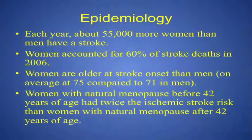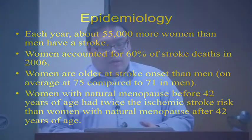So each year, again, I mentioned about women. For some reason, 55,000 more women than men have a stroke. Women accounted for around 60% of stroke deaths in 2006. Typically, I think the reason is that women tend to live longer than men, and stroke in women seems to occur a little bit older. On average, men have it around age 71, and women have their first stroke around age 75.